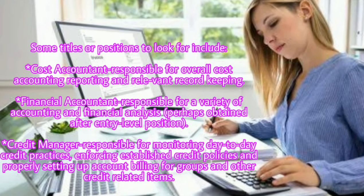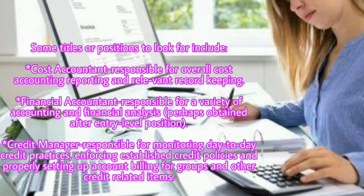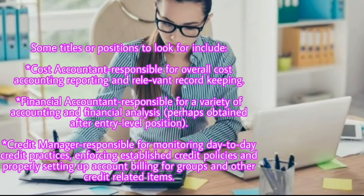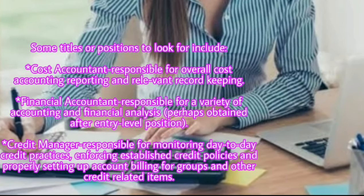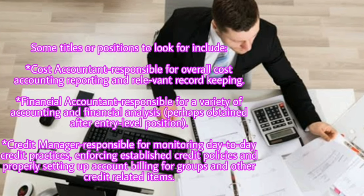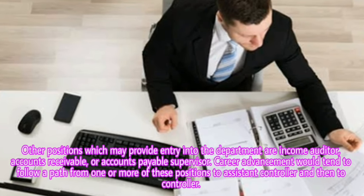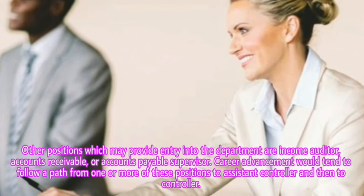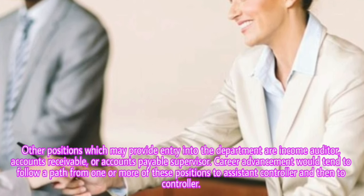Some titles of positions to look for include Cost Accountant, responsible for overall cost accounting reporting and relevant record keeping. Financial Accountant, responsible for a variety of accounting and financial analysis, perhaps obtained after an entry-level position. Credit Manager, responsible for monitoring day-to-day credit practices, enforcing established credit policies, and properly setting up account billing for groups and other credit-related items. Other positions which may provide entry into the department are Income Auditor, Accounts Receivable or Accounts Payable Supervisor. Career advancement would tend to follow a path from one or more of these positions to Assistant Controller and then to Controller.